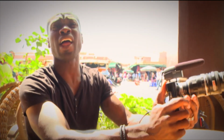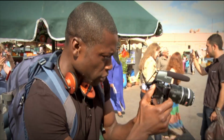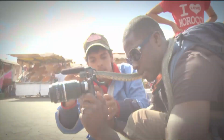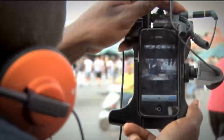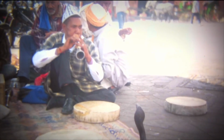Lights, iPhone, action. I hit the central square and started to capture some shots, even if the action I was trying to film sometimes got a bit too close to me. Thank you. Okay. Actually, got a decent framing in there. The sound is brilliant. And I did all that with a snake around my neck.